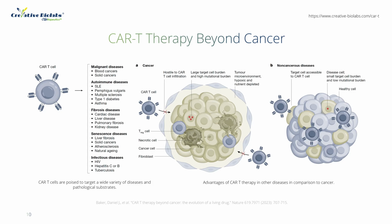By contrast, other diseases generally have a much smaller target burden, partial clearance of diseased cells can be therapeutic, they have a lower mutational load, and are generally not localized in such an inhospitable environment. Emerging clinical and preclinical evidence suggests that CAR T cells may be used to treat autoimmune disease, chronic infections, heart failure, and other chronic conditions.